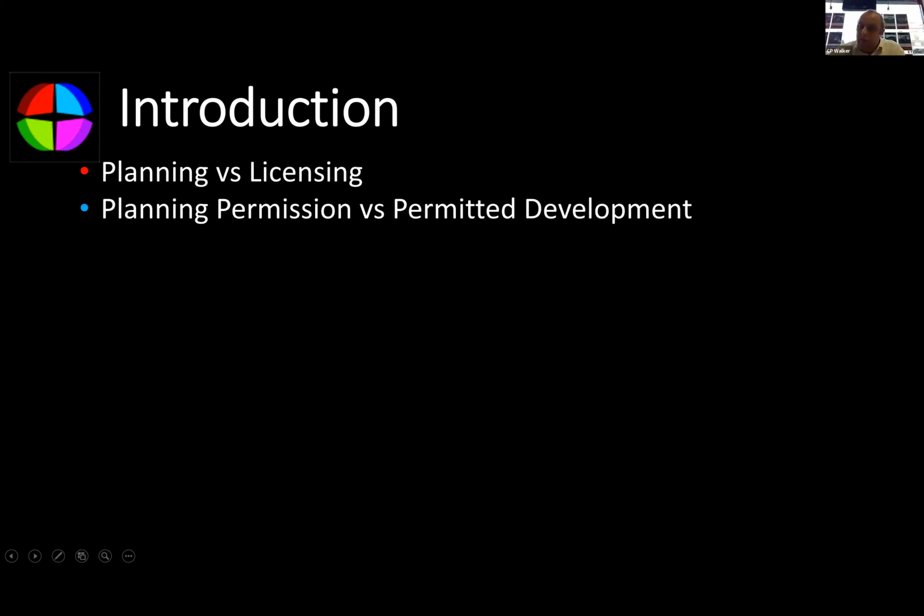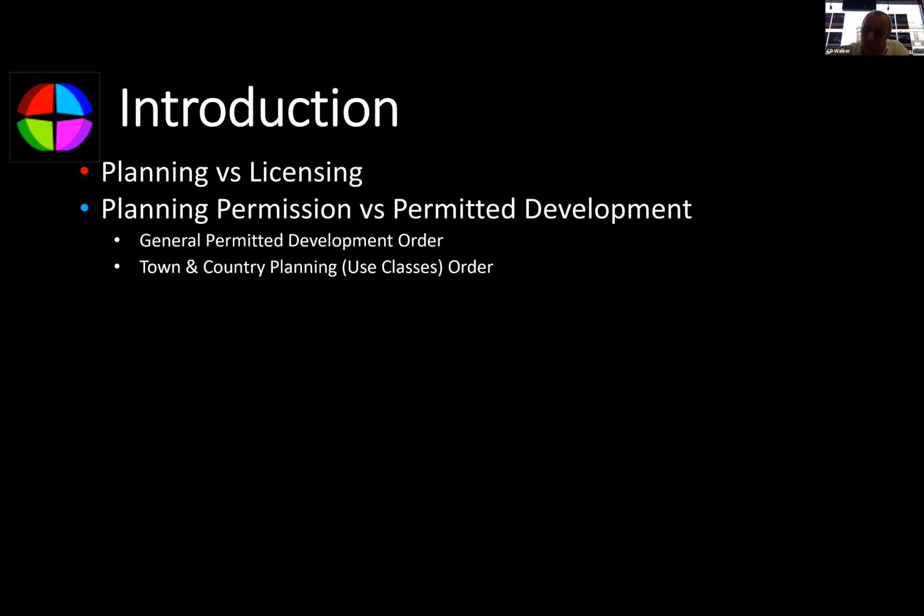You'll know that certain types of development don't require planning permission and others do. The General Permitted Development Order lists the type of development that can take place without the need for planning permission. The Use Classes Order puts uses of land and buildings into different categories and stipulates which changes between categories can occur without planning permission and which cannot.